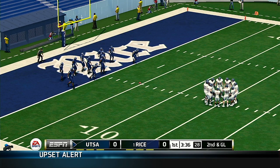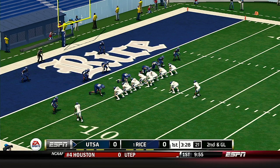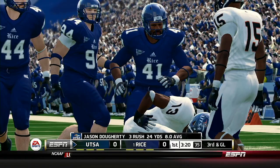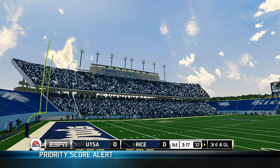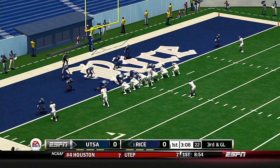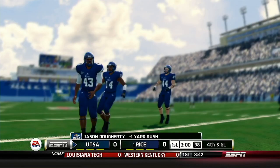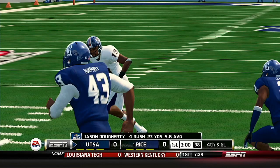It's second and goal. Ball on the 5. Takes it up the middle for a nice run. Couldn't get past those big linemen. You got that right. They sacrificed their bodies in there and stuffed him.